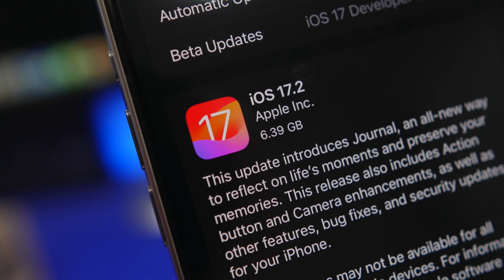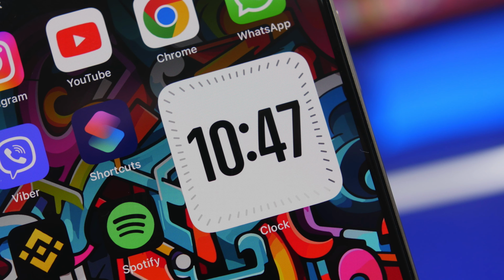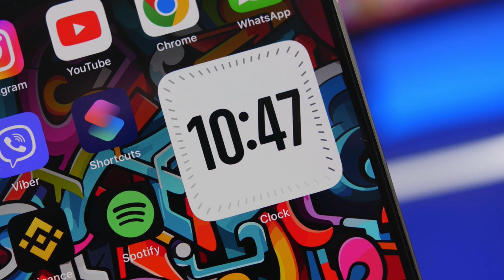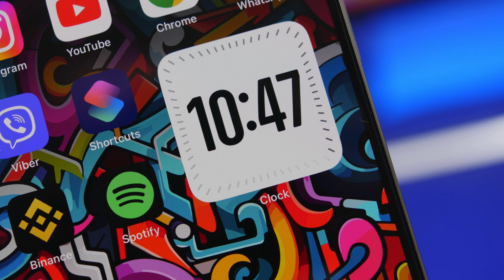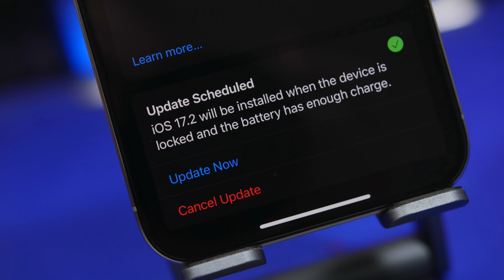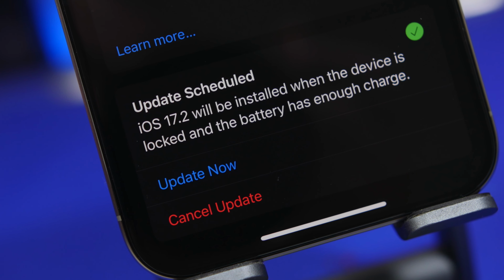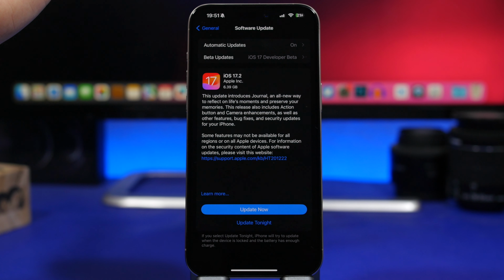This is iReviews back with another video, and Apple has released the RC version of iOS 17.2, which means that now we're just days away from the public release of iOS 17.2. It is a great update with a lot of new features and changes, some of them actually really big and really important updates. So in this video, I will show you guys everything that you need to know regarding iOS 17.2 before you move on and update your device to this software update.